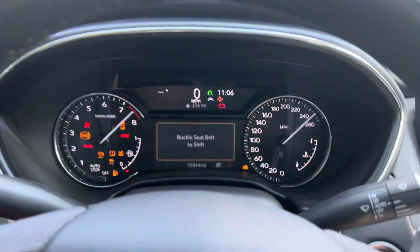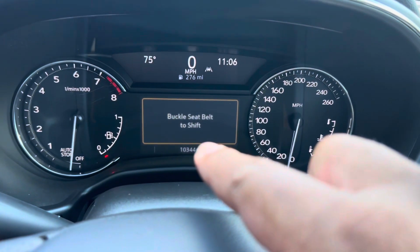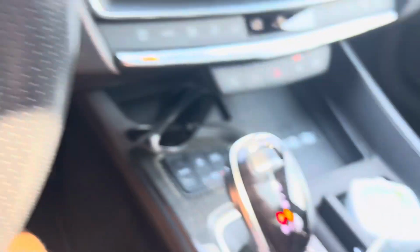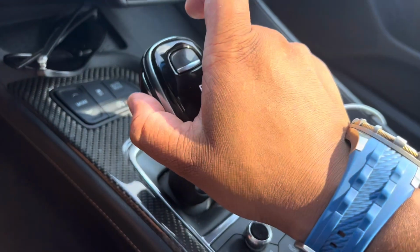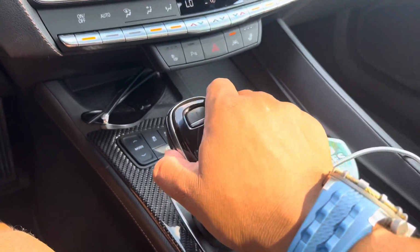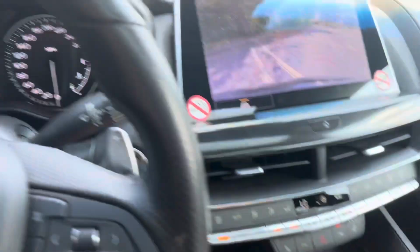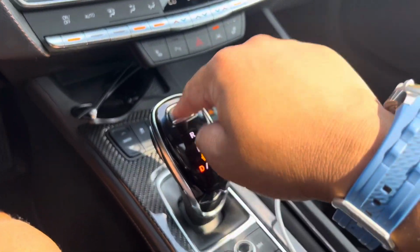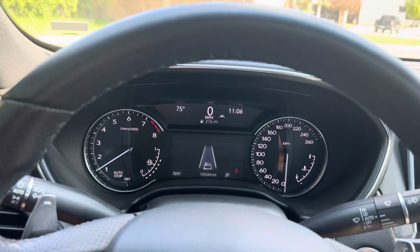One thing I do like, we have the buckle seat belt to shift. So, for example, if I put my foot on the brake and I try to shift the car by holding the button on the side here and shift, it will not let me shift. However, if you just wait long enough, then it just goes ahead and lets you shift. But I think that's a really cool safety feature to remind you to buckle up or whatever.